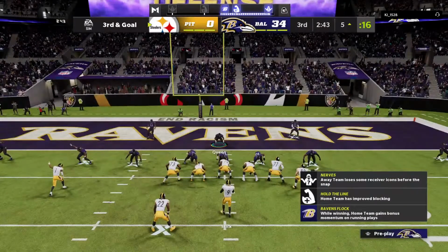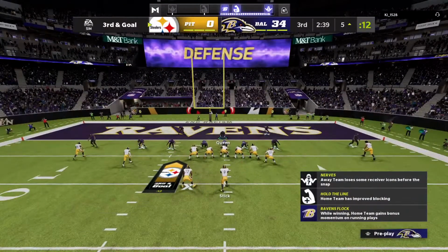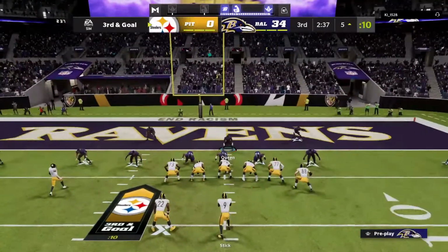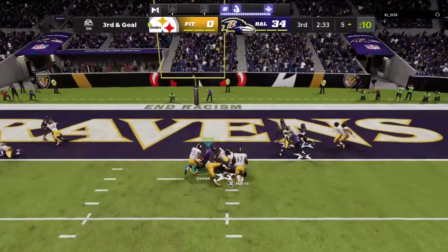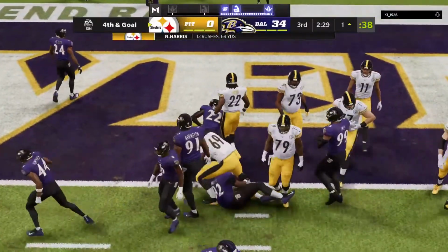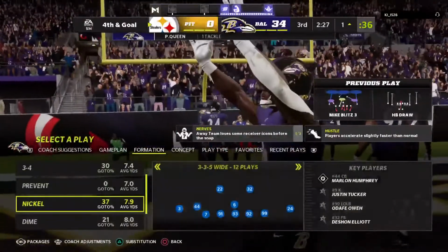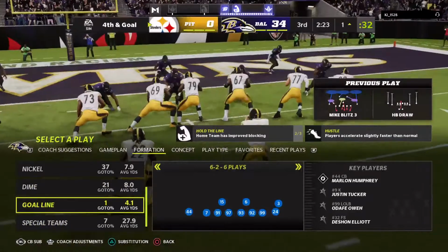Another shot to at least get on the board here. This is 3rd and goal. On the draw, it's Harris. He's going to be marked down very close to the 1st down marker, but it looks like he's a yard short. 4 yards, that gets him close to the goal line, but it also brings up a 4th and goal.